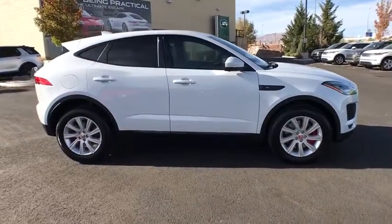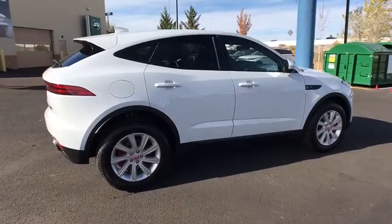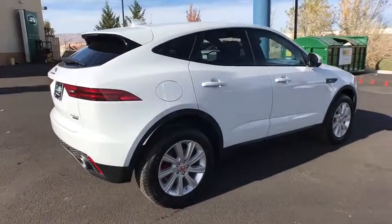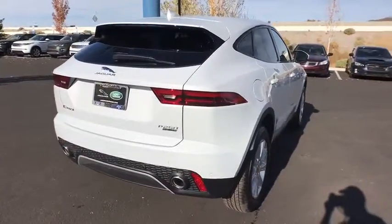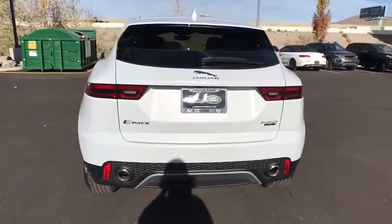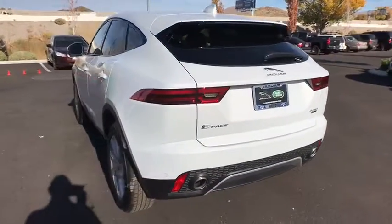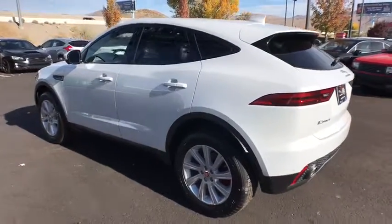Lane departure warning, remote engine start, power passenger seat, stability control, keyless entry, traction control, steering wheel audio controls, backup camera, all-wheel drive, anti-lock braking system, navigation system, leather-wrapped steering wheel, Bluetooth, power steering, adjustable steering wheel, keyless start, aluminum wheels, four-wheel disc brakes, cruise control.